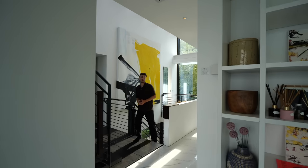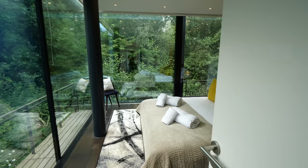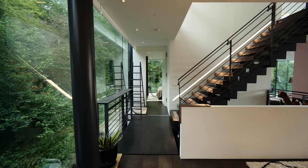Fair enough. Anyway, Tom's now gonna take you upstairs and show you the bedrooms. Guys, so now I'm up on the first floor. Jazz said there are four bedrooms in the intro. There was actually one downstairs at the base of the staircase.